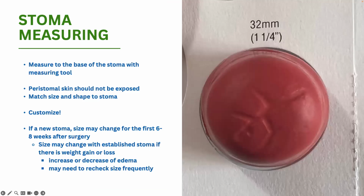All right. So continuing with our assessment, because of the changes in size and shape, we want to make sure when we're doing our measurement that we're measuring every appliance change and customizing the appliance accordingly. We do this in millimeters, not centimeters like in wound care. And you'll measure from top to bottom and side to side. And then we can also convert those to inches if needed to match the appliance sizes.